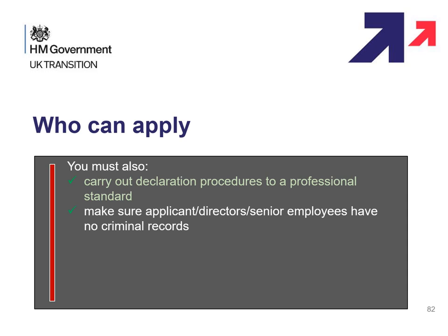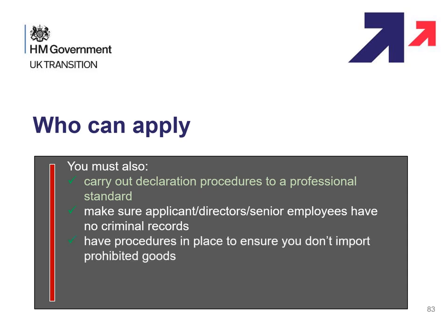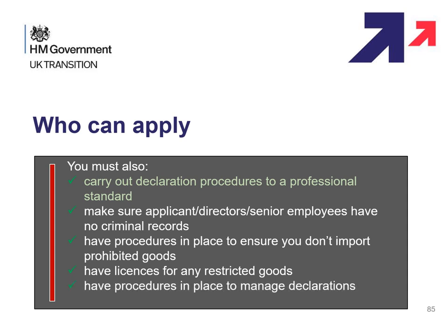Make sure the applicant, directors and senior employees are free of any criminal records that would prevent HMRC from giving authorisation. Have procedures in place to ensure you don't import prohibited goods. Have licences for any restricted goods. And have procedures in place to manage declarations. If you choose to become authorised, it's worth doing it as soon as possible.